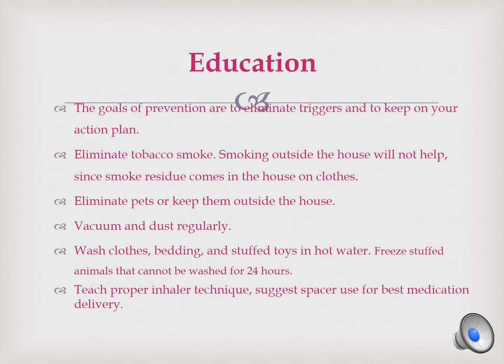Before sending the patient home, patient and family education will be given. This will include the goals of prevention, which are to eliminate triggers and to keep on your action plan. Eliminate tobacco smoke if any. Smoking outside the house will not help since smoke residue comes in the house on clothes.